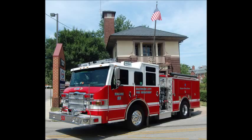Franklin Street, command. Then I'm en route to 214. 11, please switch to EMS 1.